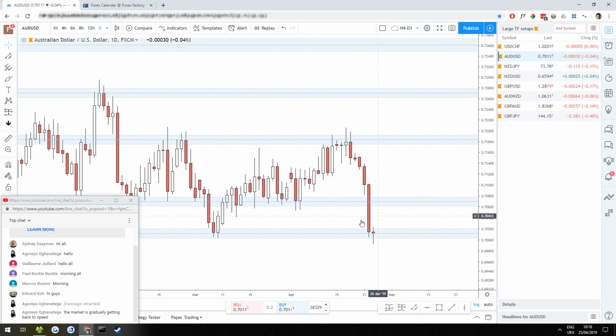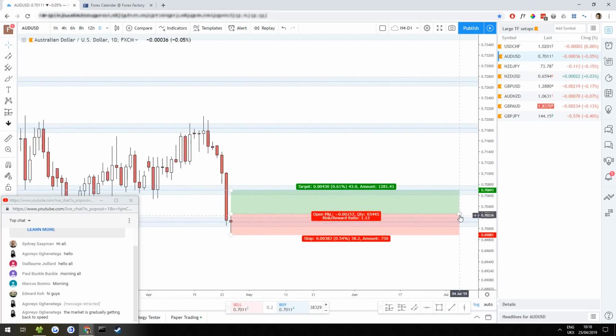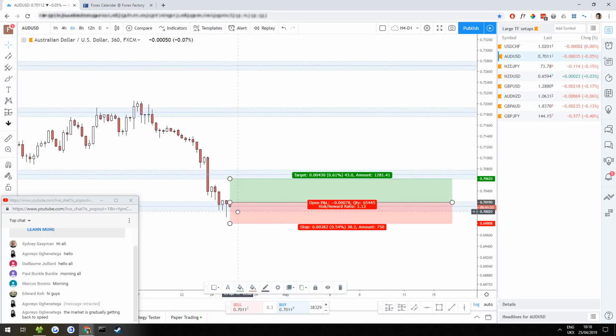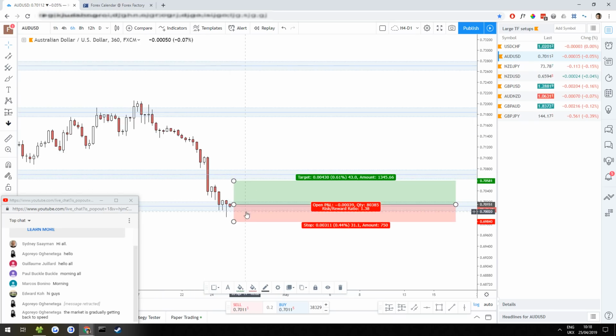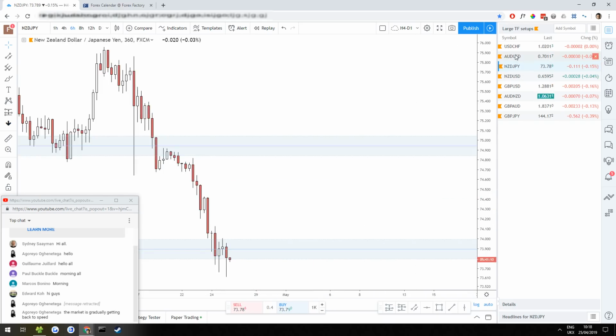AUDUSD stalling out on top of support. This one's a bit tricky. It just does not have a good risk to reward ratio because resistance is so close up here. So if you were to enter on this candle, you're going to have a horrible risk to reward ratio. What you could do is wait for a smaller time frame setup, but you'd still have not a great risk to reward ratio, and you'd be risking getting into a false move. I'm not that bothered with AUDUSD, but some of you might be, so we'll keep it on the list.